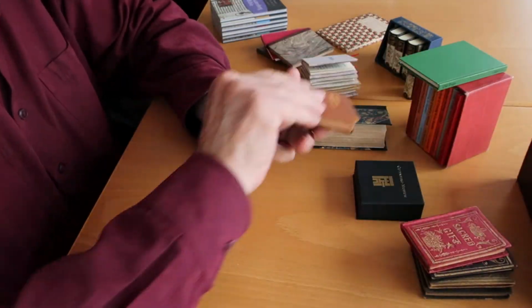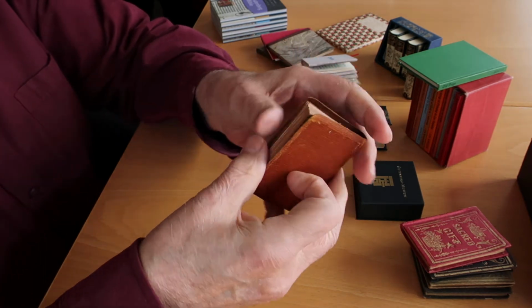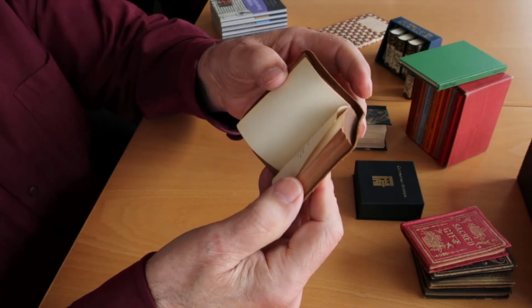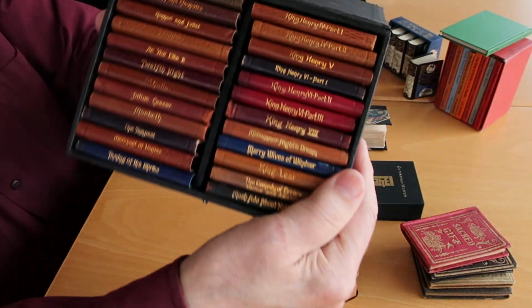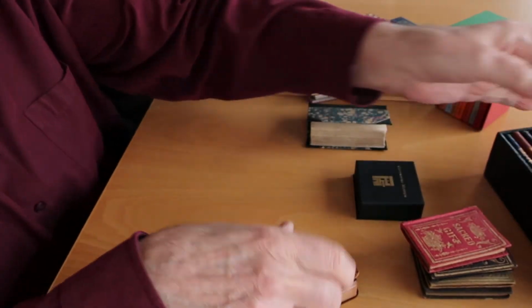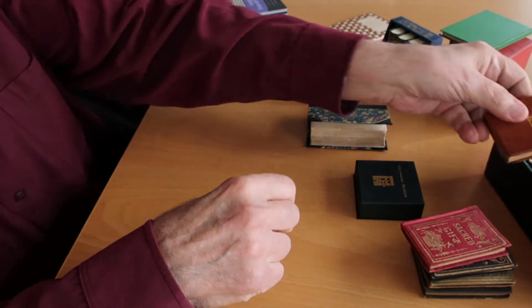This is one of my favorites. I've always had this one book by William Shakespeare. This was done in the 1920s, by the way, by the Knickerbocker Leather and Novelty Company. And recently, we were able to find an entire set of them, which is not easy to do. I guess they were trying to show the uses of their leather.